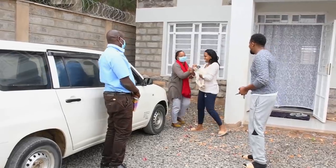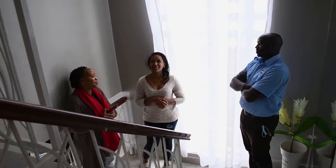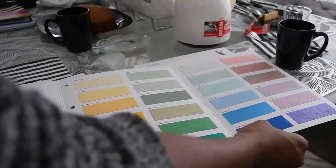And basically, what it entails is you have an interior designer who comes to the house and does a recce, looks at the house, checks the walls. You give them an idea of what you want. Of course, they have a chart. They give you a chart. You look at the paints and the colors, and then you choose what suits your wall. Then they have the Team cool boy.